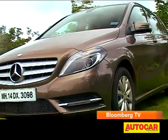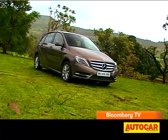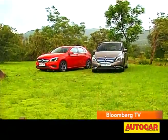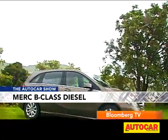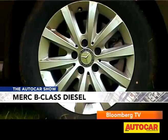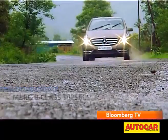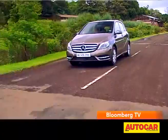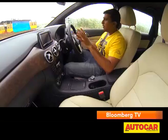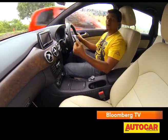The B-Class is the A-Class's elder, somber, and level-headed sibling. And while it does look smart, it just isn't as sexy on the outside. It might look a little boring on the outside, but that shape just gives you this very nice sense of space on the inside.